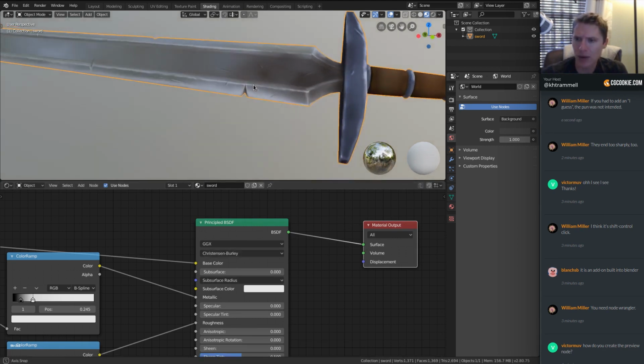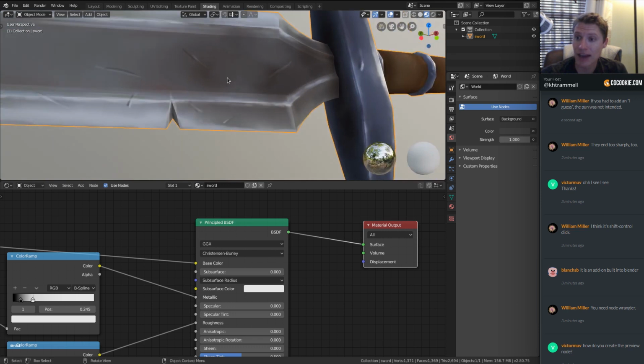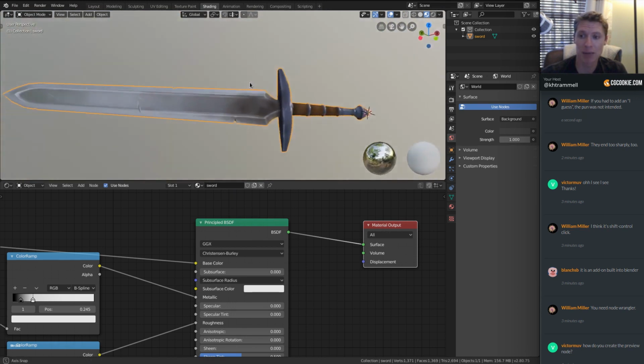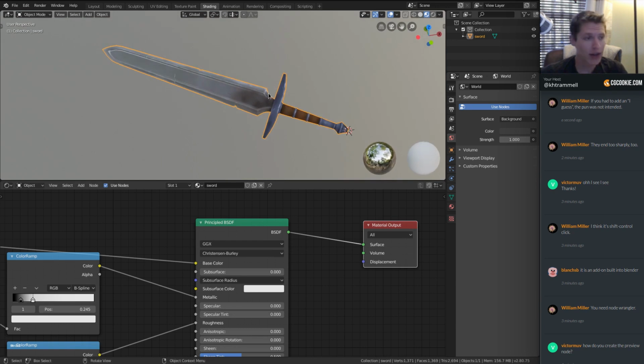So yeah, what did that do exactly? Now you can see at the base of the sword, there is no reflectivity. There's no metallic element to that. But then with the rest of the sword, we do have that reflectivity happening. So this is turning out pretty good at this point.